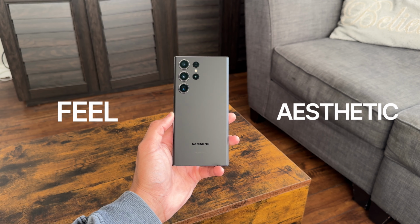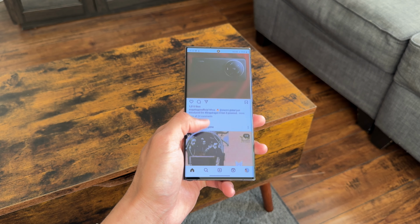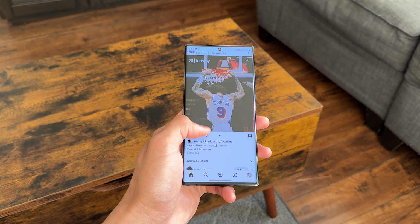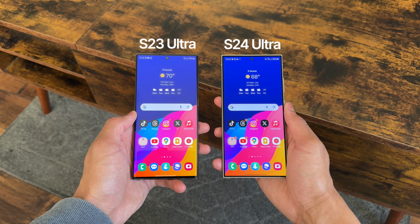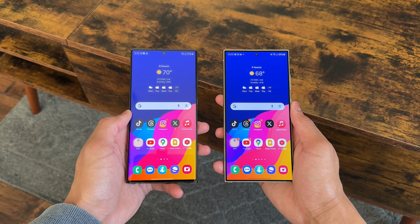Feel and aesthetic was another field where the Galaxy S23 Ultra was able to excel in. Compared to my S24 Ultra, the S23 Ultra still has that very boxy build, but also knew when to implement its rounded frame. The teardrop edges mixed in with the box shape was very smooth.